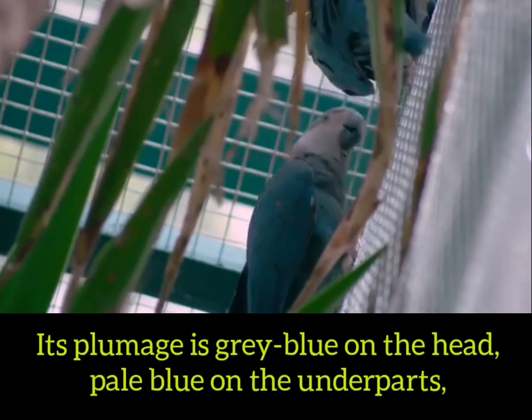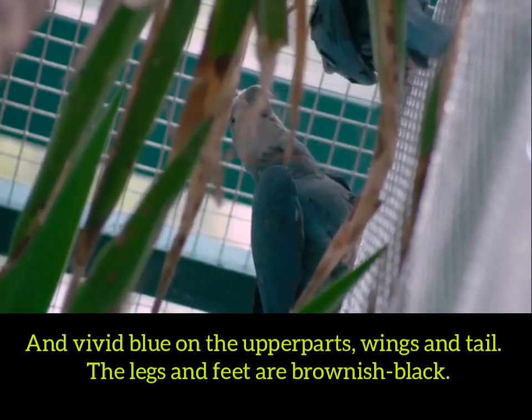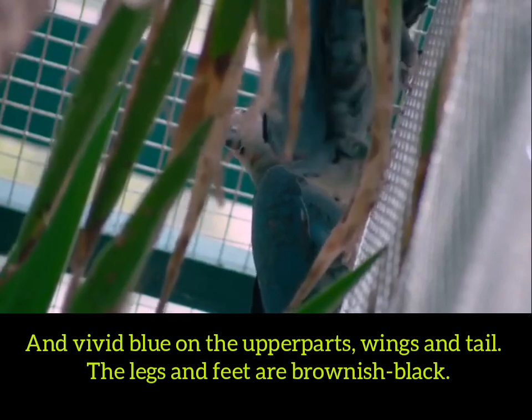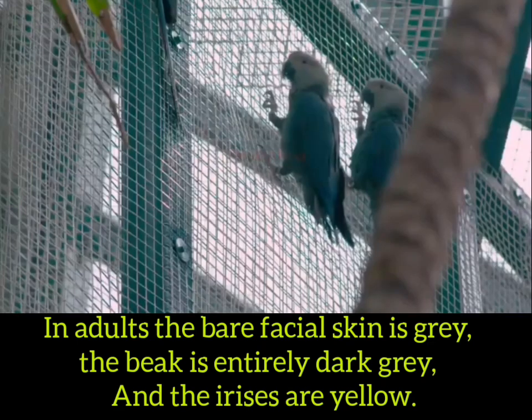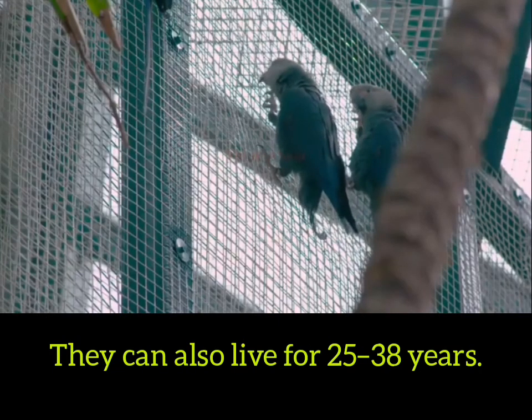Its plumage is gray-blue on the head, pale blue on the underparts, and vivid blue on the upper parts, wings and tail. The legs and feet are brownish-black. In adults, the bare facial skin is gray, the beak is entirely dark gray, and the irises are yellow. They can also live for 25 to 38 years.